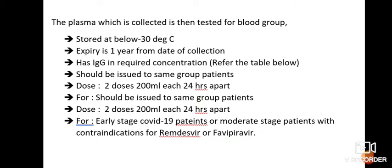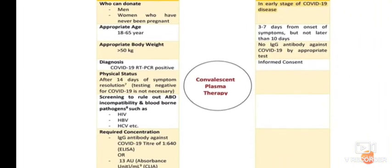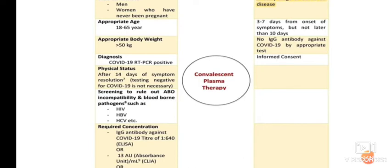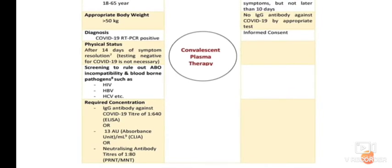And it should be used for individuals at an early stage of COVID-19 or moderate stage patients with contraindications for remdesivir or favipiravir. These are the ICMR guidelines which have been recently published. They show that the potential donors are men or women who have never been pregnant, ages 18 to 65, with an appropriate weight of more than 50 kg. They should be RT-PCR negative 14 days after symptoms resolution. They have to be screened for triple H, and not only triple H but also syphilis and malaria. And the required concentration of IgG titer should be 1:640 in ELISA or 13 AU in cases of CLIA, and neutralizing antibody titers of 1:80.